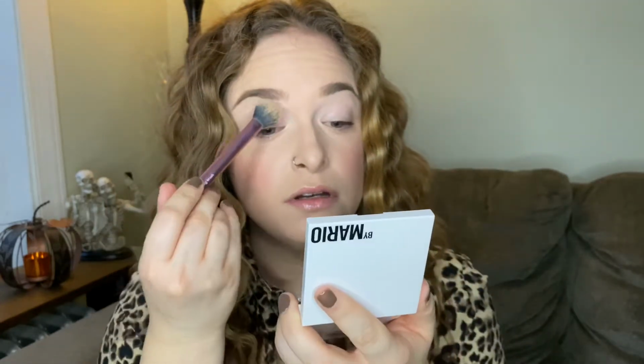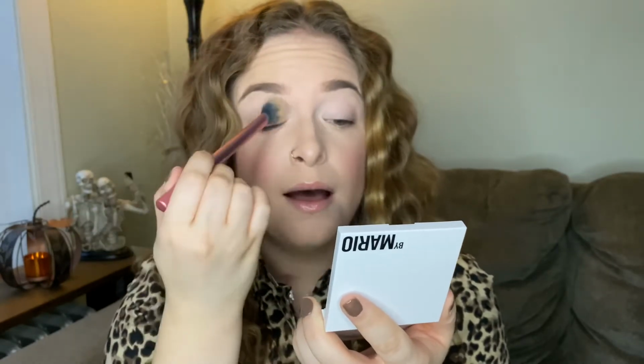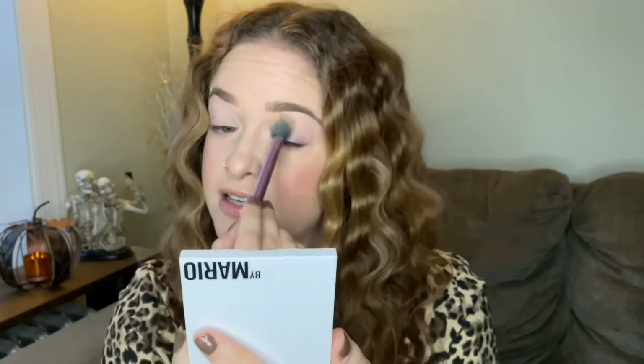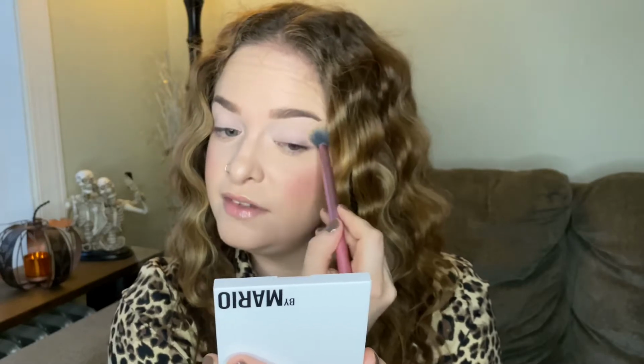Wow, virtually no fallout. It's interesting. And I'm going to set this in place. What do you guys set your, oh, I did get a little bit of creasing there. Do you guys like to set your eyes when you prime them? Because I always do, regardless. I'll do it with a translucent powder. But this is actually nice because all of these little products go together.